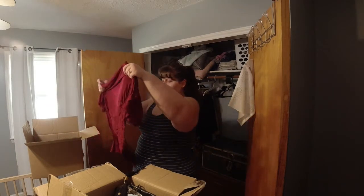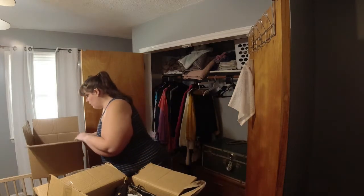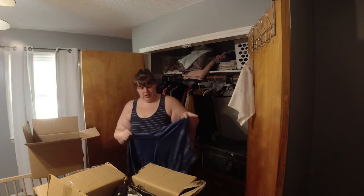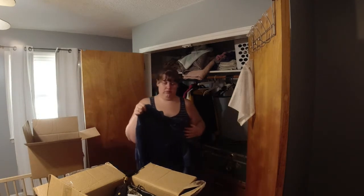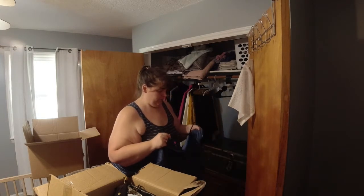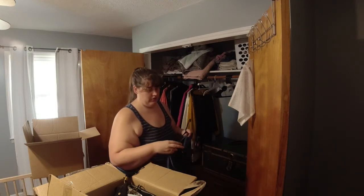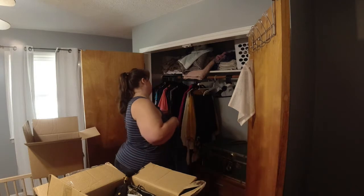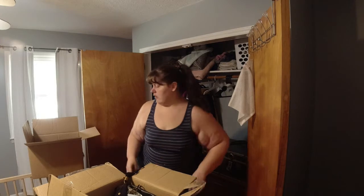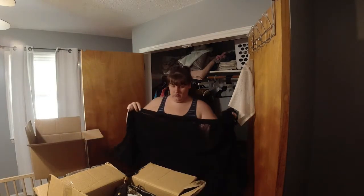Okay. Here is a shirt that I love, but again, it's not winter. Yes, a velour jacket. This will be warm. Okay. This is still not going to stand through the winter, though. I'm going to have to get some winter pieces. Thankfully, I do work from home, but I also still have to go out.